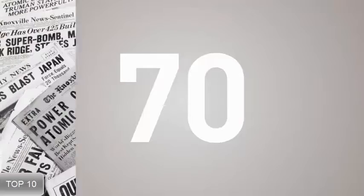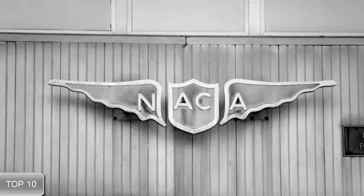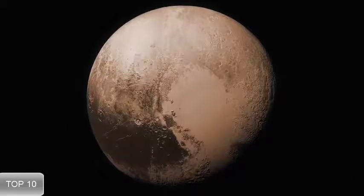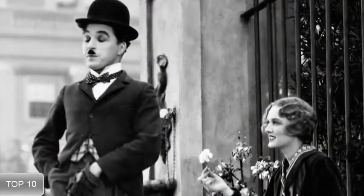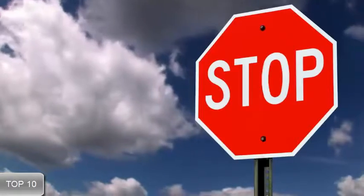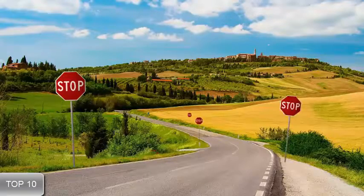70 years ago, World War II ended. 100 years ago, the National Advisory Committee for Aeronautics, or NACA, was founded and would later transform into NASA. Pluto is actually photographed for the first time, but no one realizes until 15 years later. Charlie Chaplin released The Tramp, which featured his most memorable on-screen character named The Tramp. Iceland gets a flag. Albert Einstein publishes his general theory of relativity. And finally, the first ever stop sign is erected in the city of Detroit in the US, and the reaction of the rest of the world is, "Hey, that's pretty good." And thus we all follow suit.